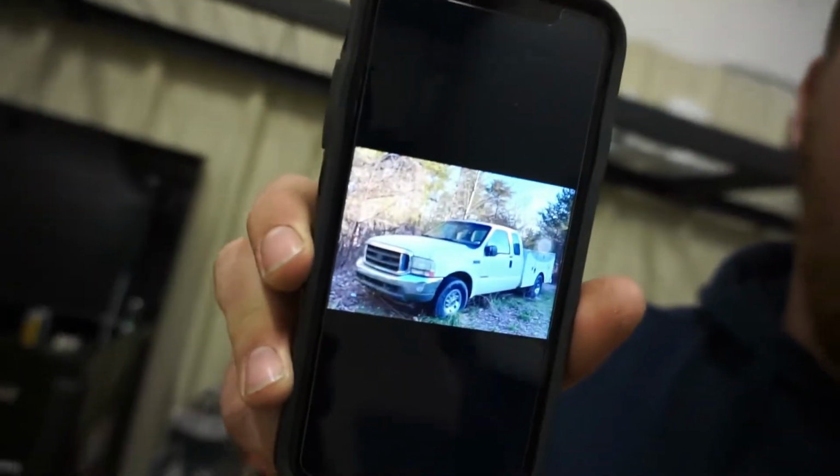Basically what we are going to be doing today though, I'm gonna go over here and show you on my phone. Let me get it open. So we are going to pick up an 04 F-250. Basically it was a fleet truck for a construction company. Needs a motor. I know that for a fact. Don't know anything else about it really. I know it's been sitting for about 2 years. This is going to be one of those cases where we basically buy low and sell for high.